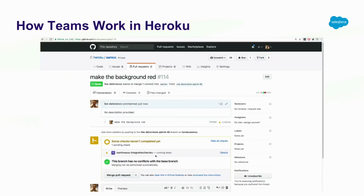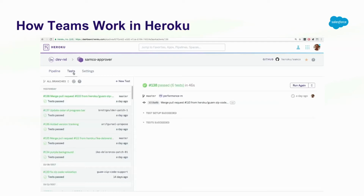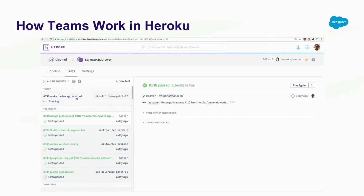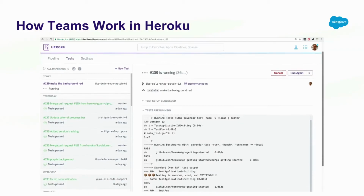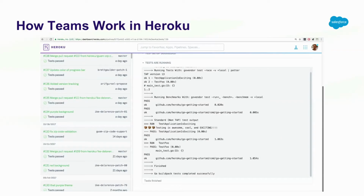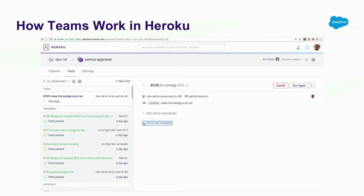Notice that there are some checks. So continuous integration is waiting to pass before this is actually deployed. And you can actually navigate to the test tab to check on the status for all of your tests per pull request. So a little bit of lag here, but as you can see, the tests are running now, right? Everything is updated in real time. Once you click on the actual test that's running, you can expand the actual config files inside of the dashboard, and you can see real-time status.